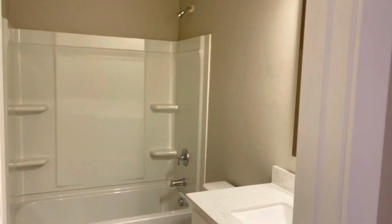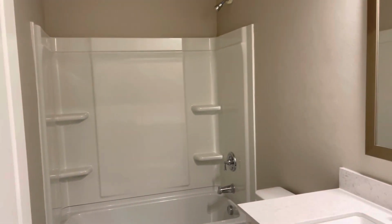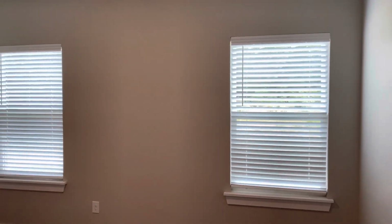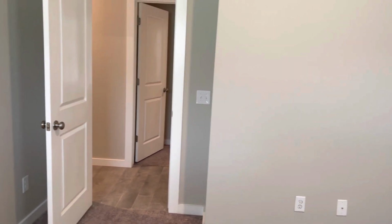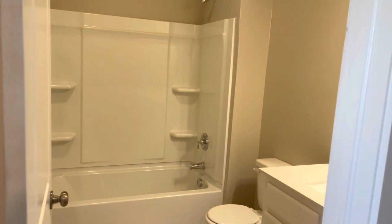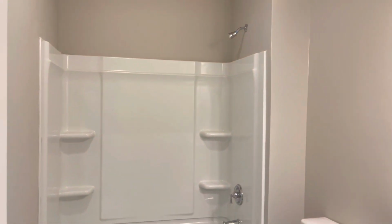And let's go ahead and go over. Before we go into our master, let's look at our hall bath. Got a vanity sink in here. If we go over, this is going to be our master bedroom. Right, and then we have our master bath in here. Also has a vanity and sink, or vanity and mirror.